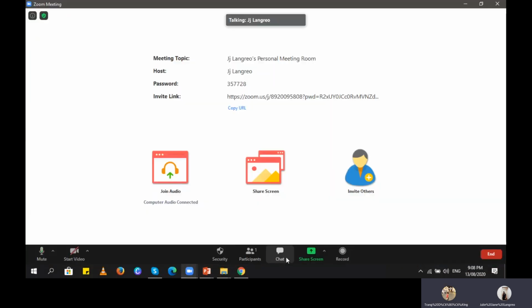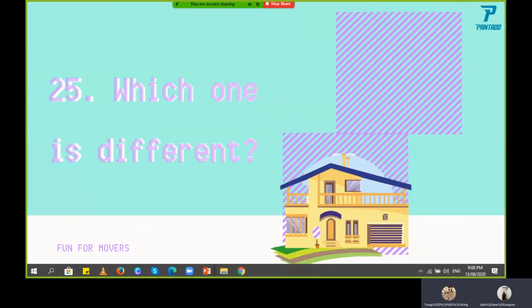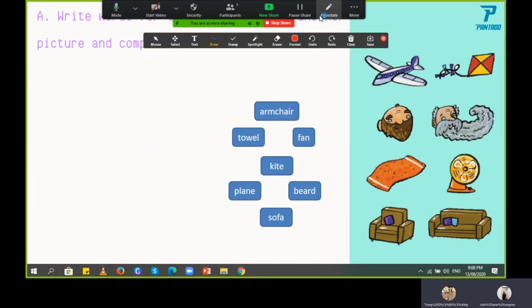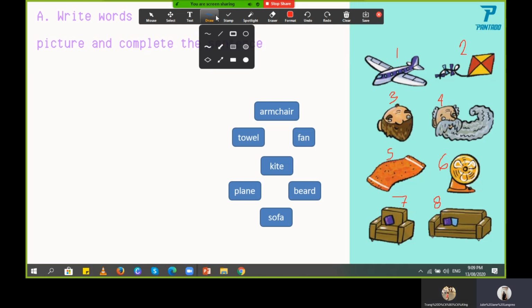Do you know how to draw a line? No. Okay. All right, so for example, we have number one, number two, number three, number four, number five, number six, number seven, and number eight. You have to read these words here and tell me which number is the picture. Did you understand?